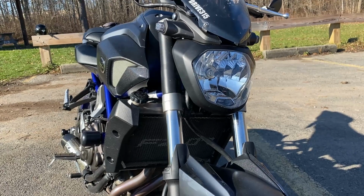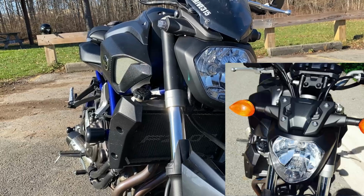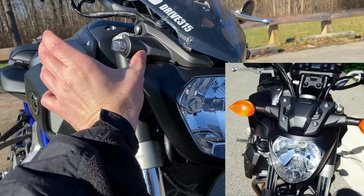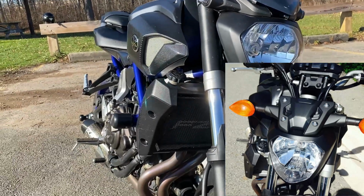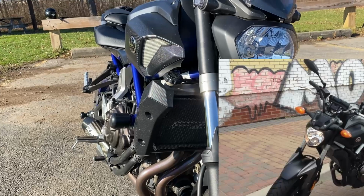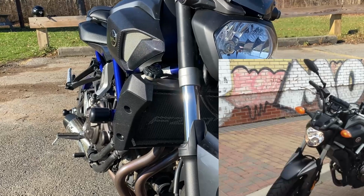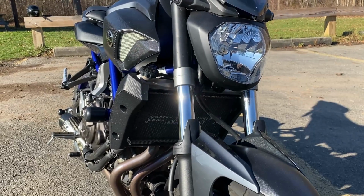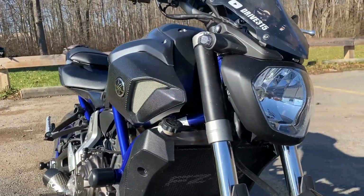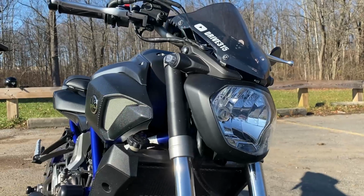But the stock blinkers on the 2015 Yamaha MT07, they look absolutely hideous. They don't belong on this bike at all. They're orange and stick out like that, and quite frankly, they look like they belong on an 80s bike or early 90s. I don't know what Yamaha was thinking putting those blinkers on a bike like this. I think they were trying to keep the cost down as much as possible, so they were putting old looking blinkers on the bike.